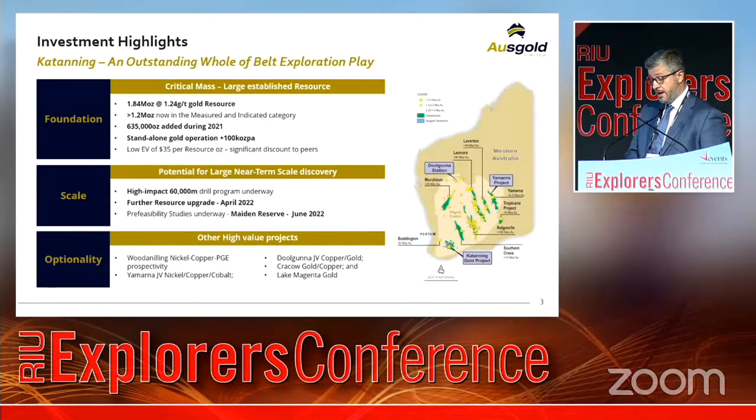So, as we stated, we've got 60,000 metres of drilling underway at the moment. We've got 2 RC rigs on site. We've also got a substantial regional campaign outside our main focus where the resource is located. We're planning a resource upgrade in April this year, and a maiden reserve statement in June. So that's the follow-up to the pre-feasibility study. We've got a number of other assets, but I won't really dwell on those. If you want to talk about those, please come and see us afterwards.